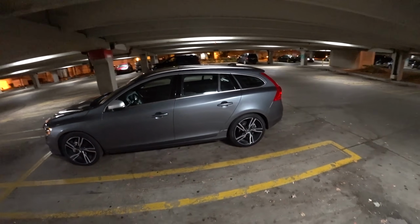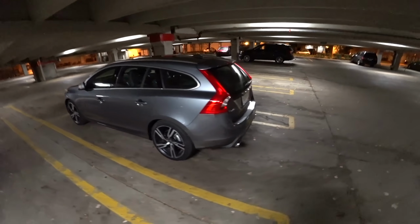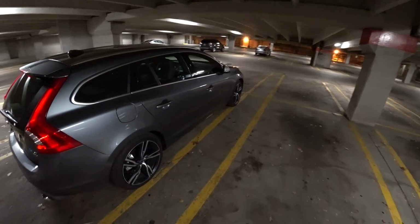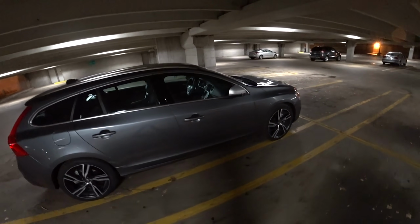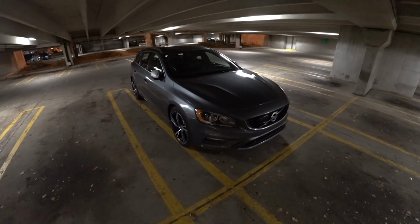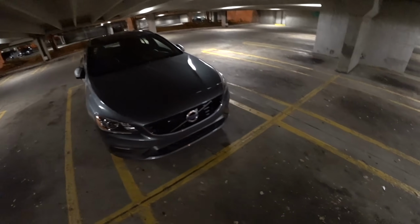So this week I've been testing this 2018 Volvo V60 T6 all-wheel drive R design. This car is rated for 302 horsepower and 295 pound-feet of torque. It feels very fast. It's really quick. It handles well. This is a little bit of a wolf in sheep's clothing.